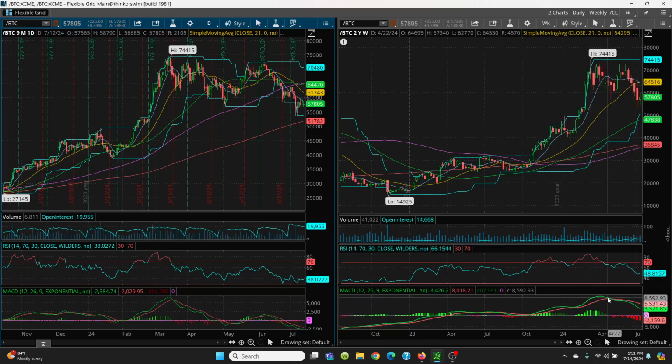Now, right here, you look at your MACD, that green is over your red. That's still a sell signal right there, and it looks like it wants to go lower. The RSI kind of flattened out a little bit. But again, your big level to watch is going to be that 8 SMA. That's going to be very key on a closing basis by the end of the week, 63,986. And then right above it is that 64,516.